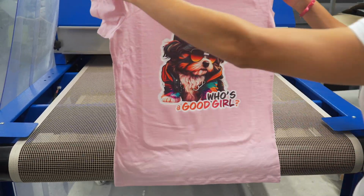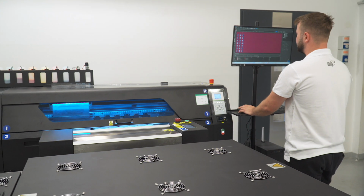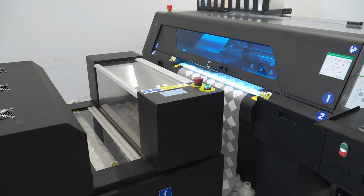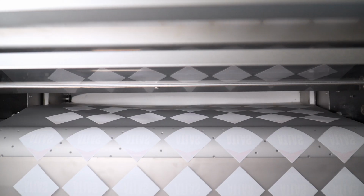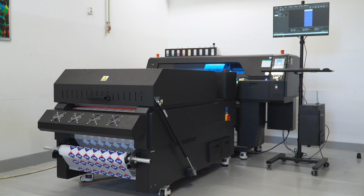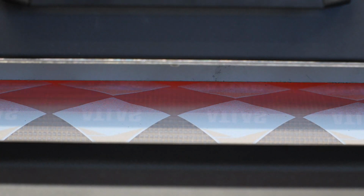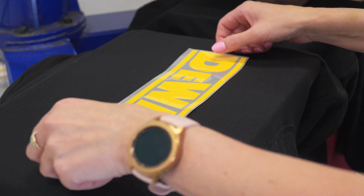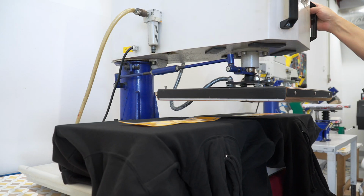Now we are going to visit the transfer department, where thermal transfers prints are produced. The transfer material is prepared using various techniques, like screen printing, sublimation, digital printing, or film etching. And then it is transported to flat presses, which use heat to apply the decoration.